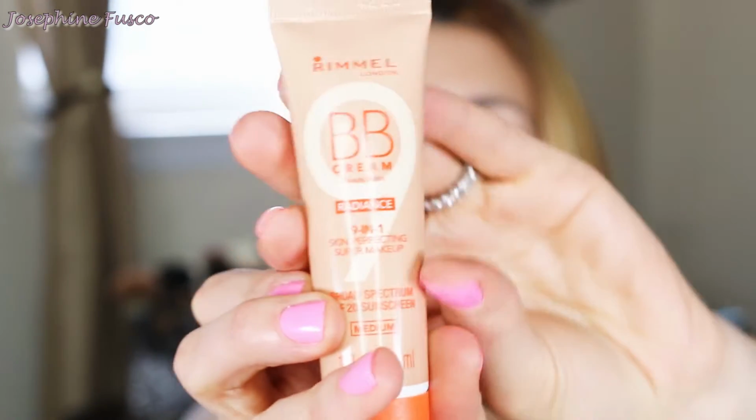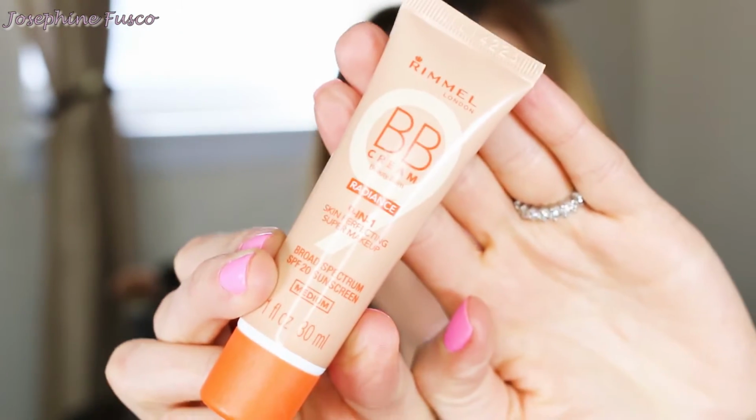The next product that I'm going to talk about is the Rimmel BB Cream, and this is in Radiance. This is the 9-in-1 Skin Perfecting Super Makeup. Well, I'm not a huge fan of BB creams because I just happen to like coverage from a CC cream, but I am so impressed with this BB cream. I mean, it will give you just a clean look on your face.